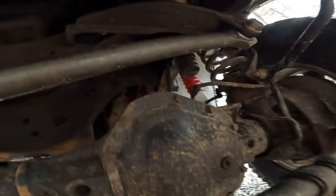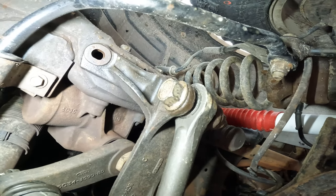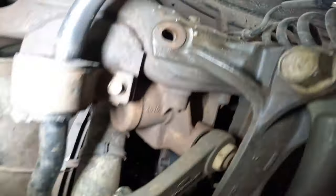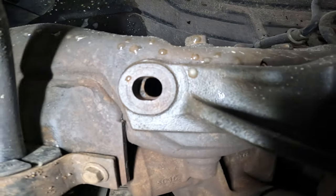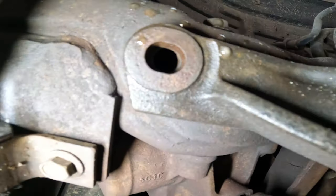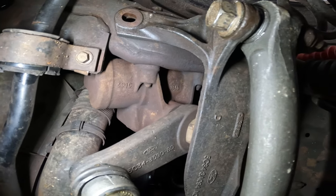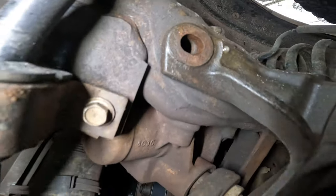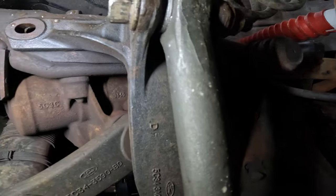Oh, the other thing that's going on here, this bolt right here is missing. So I need to figure out how to get that bolt replaced. I was gonna look and see if there was any threads in there. It looks like there are threads in there. So I need to figure out what size they are and, dang it, how to get that done. It doesn't look like it's moving around though. You would see shiny metal if that bracket was moving around. So it may not be the end of the world.